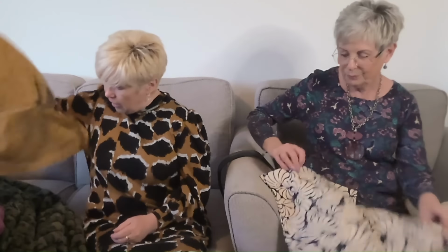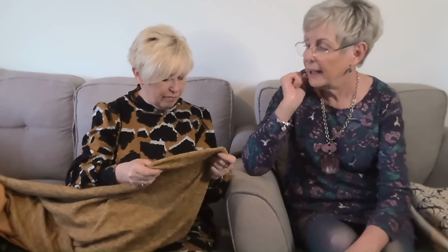So the next thing that I got, I went a bit mad with this one, and I bought 4 metres of it. It's a jersey, really, isn't it? Is it a jersey? It's a bit woolly as well, like a knit. Yeah, it's a knit. Very stretchy, look at that. And it's a marl.